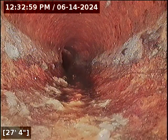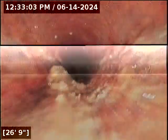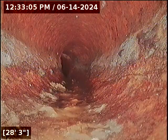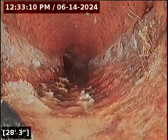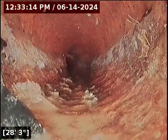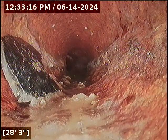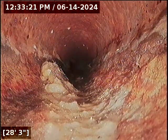That thing there was about the same diameter as the cast iron. So that right there looks like someone accidentally dropped a little piece of ABS plastic down the line. There's another little chunk behind it.